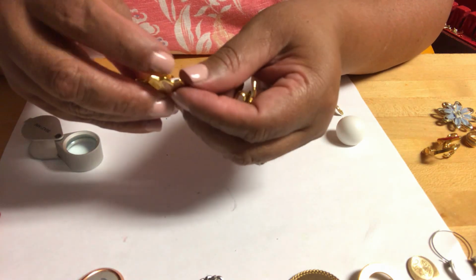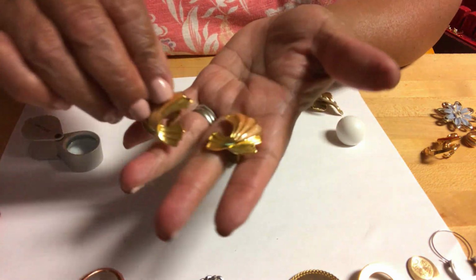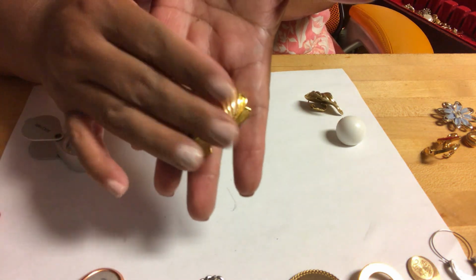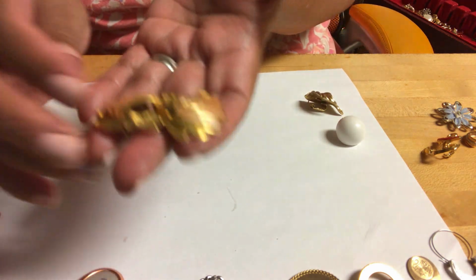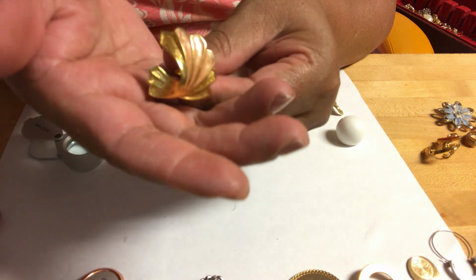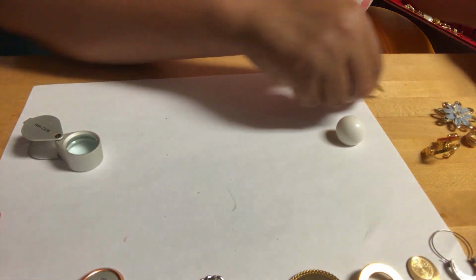That is a fence, or how would you call this design? No feathers. Ribbon, scarf. I don't know. They have salmon enamel detail in it. Very nice. No markings.